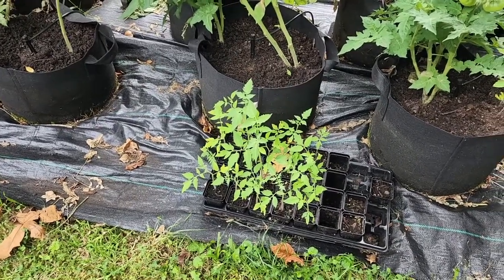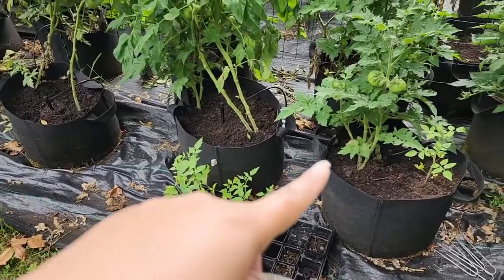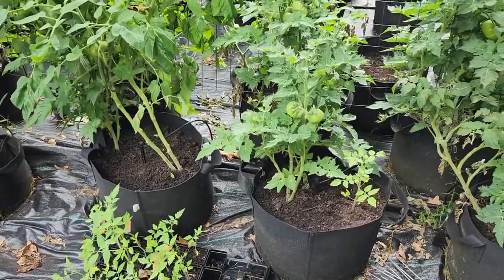I've heard really good things about them. I've never grown them before, so we're crossing our fingers for those too. But all of these plants are going to replace all of the purple rain tomatoes once those are done.